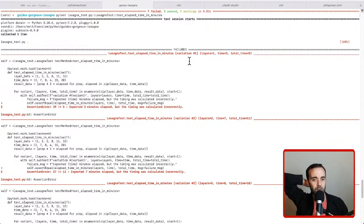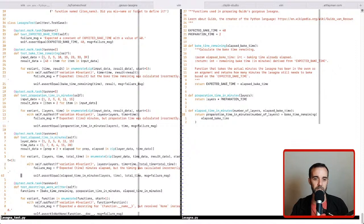We can look at how the test itself is constructed to see what they think it should be. Oh, is it just... oh my goodness gracious. I see what I'm doing wrong. I didn't need to call the second function.